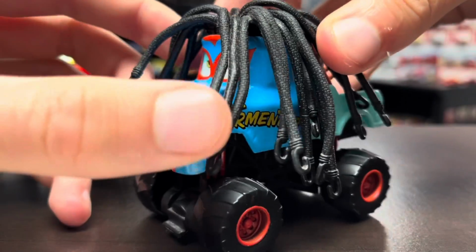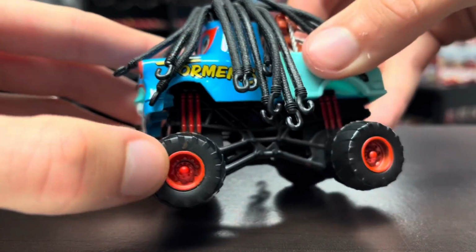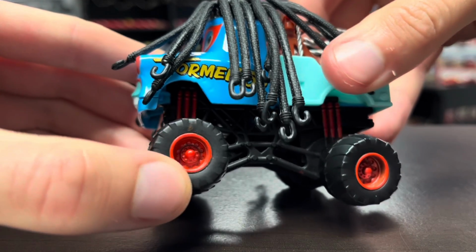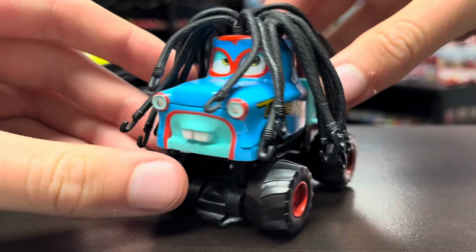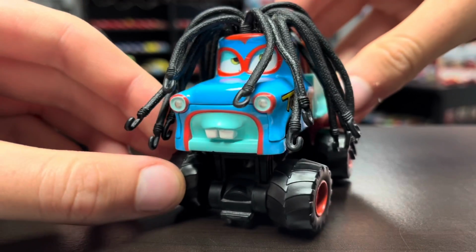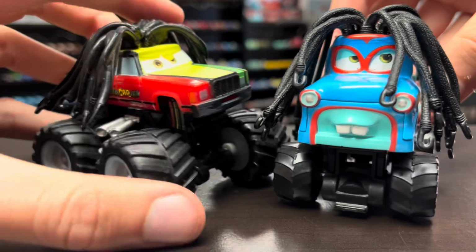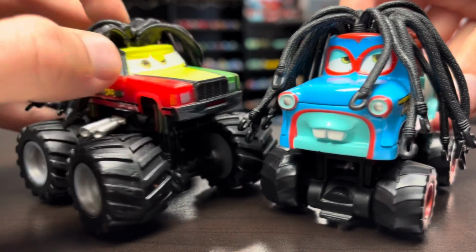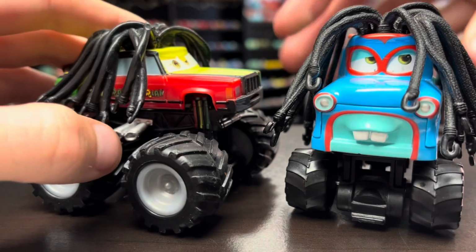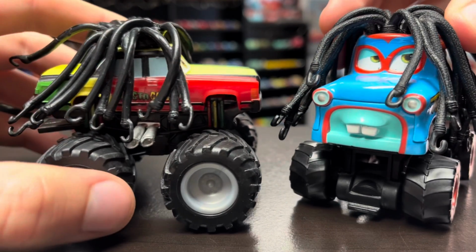He's got all these cool dreadlocks on his head, and a different expression too, and I think the wheels are different as well. I don't have a normal Tormentor diecast, unfortunately. Only the Disney Store one, and I won't even bother showing it to you guys because it's in such rough condition. But I do have this Rasta Carian here, which is where Mater actually gets his dreadlocks from. Once again, from the Disney Store, though, this is actually the only Mattel Monster Truck Mater diecast I have somehow.